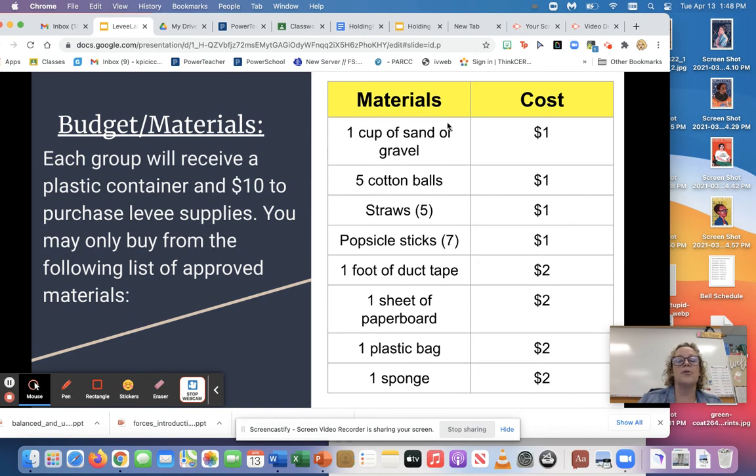So 1 cup of sand or gravel will be $1. And then you've got cotton balls, straws, popsicle sticks, duct tape, paperboard, which is like cardboard, a plastic bag, and a sponge. Look at all these prices. So if you buy 4 sponges and a plastic bag, you're done. That's all you get. So your group, starting tomorrow, is going to think about how they want to build their levee, and they're going to be designing it and working on the cost, okay?